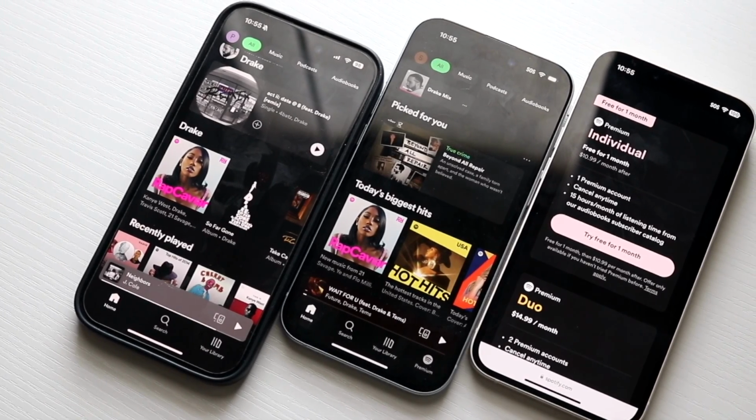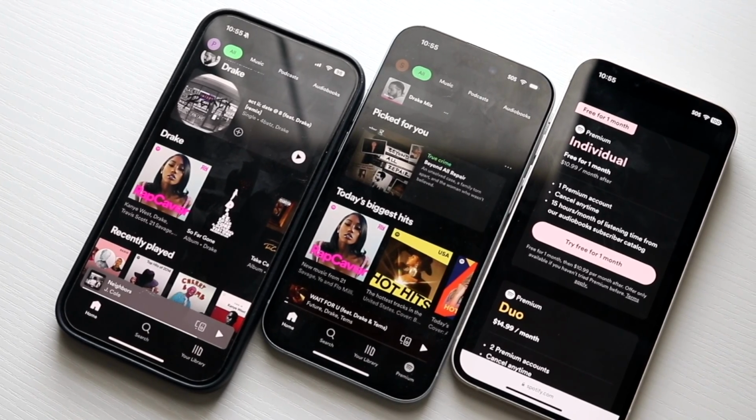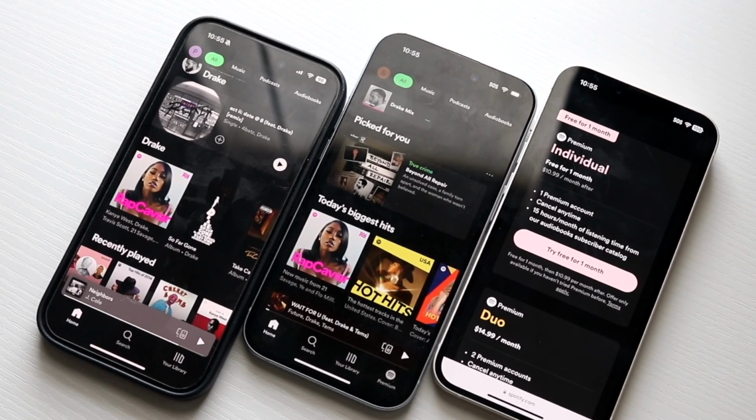But for that extra $11 a month, or $6 a month if you're a student, it definitely is that big of a difference. And I would definitely recommend going up to Spotify Premium over the standard Spotify version. So that pretty much covers it.